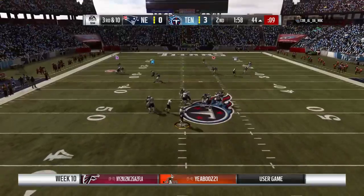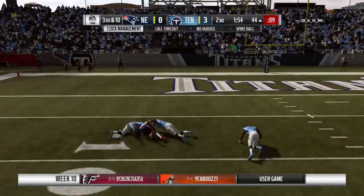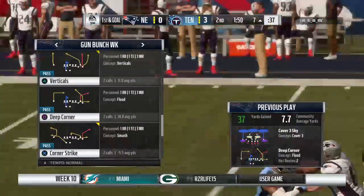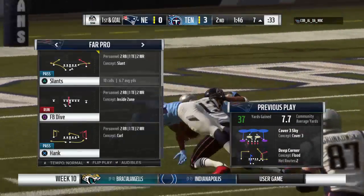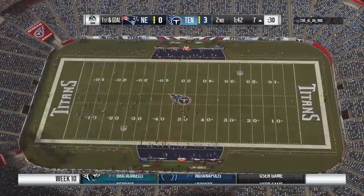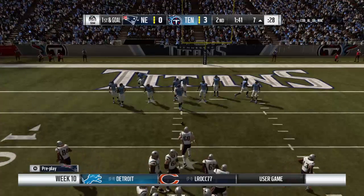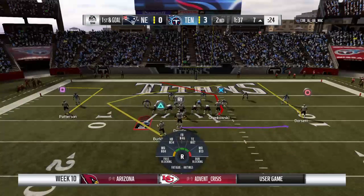Working from the gun, it's Brady. He's going to fire one deep, middle. This is caught inside the 15. And down he goes, taking it inside the 10 to the 7. They're able to convert on 3rd down, and that sets up a 1st and goal. The Patriots into the red zone for the first time. They've got it 1st and goal at the 7.